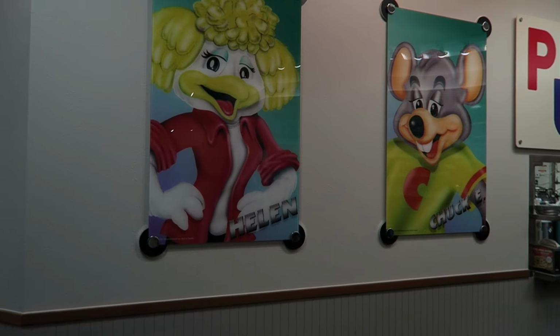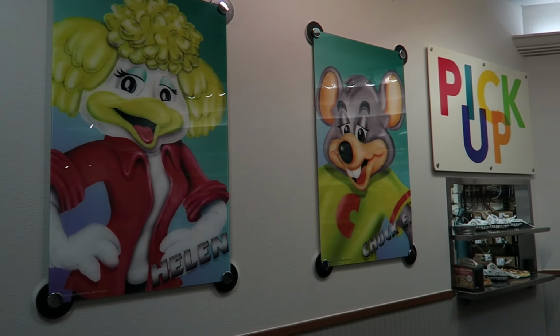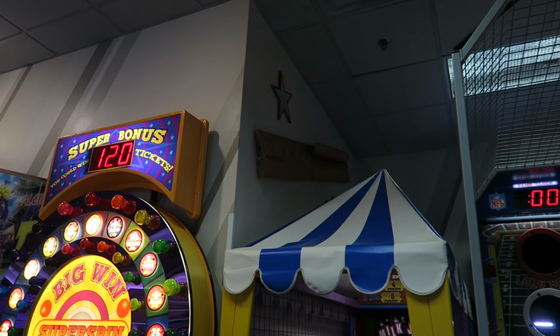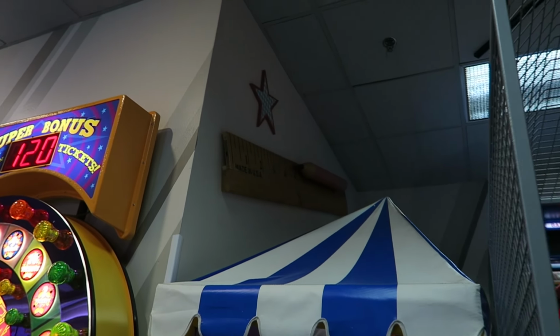And then it wouldn't be a classic location if they didn't have the sassy headshot Chuck and Helen with the 2.0 pickup side. I love the crown molding that they have on the top here, and that's what gives it that feeling of like a legacy store, old school location. And then one other cool thing when it comes to artwork is over here by the skee ball, we have the ruler and pencil on the wall over here. This is from way back in the day.